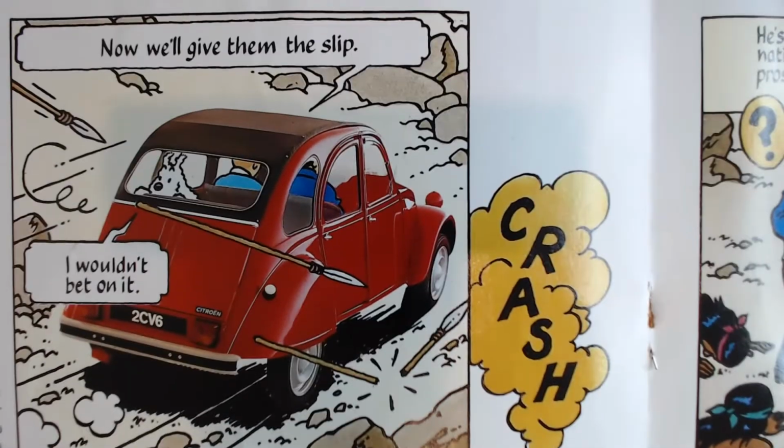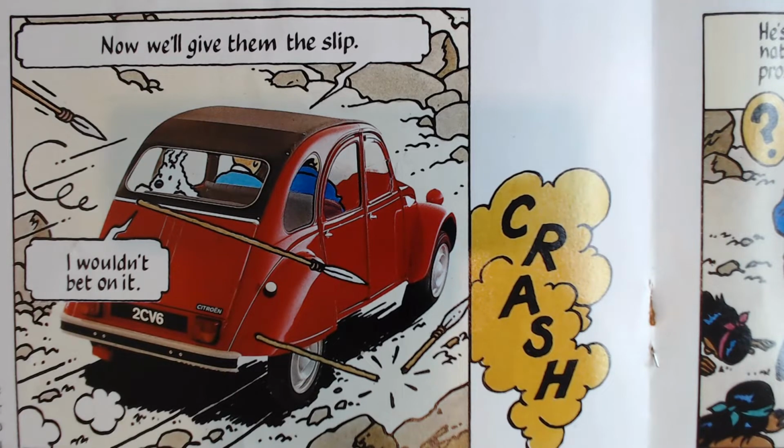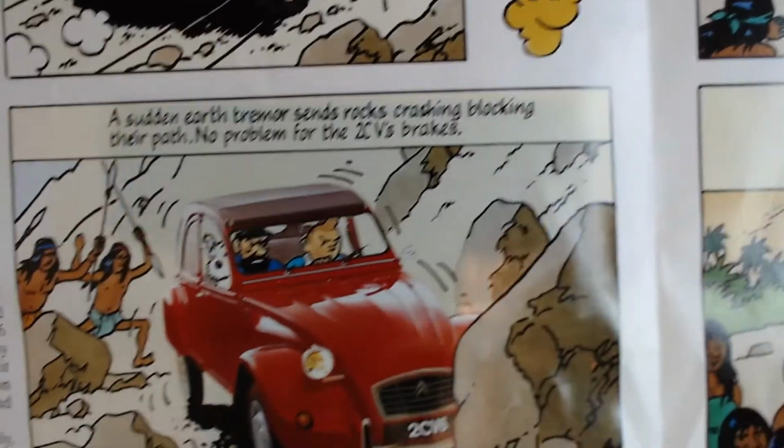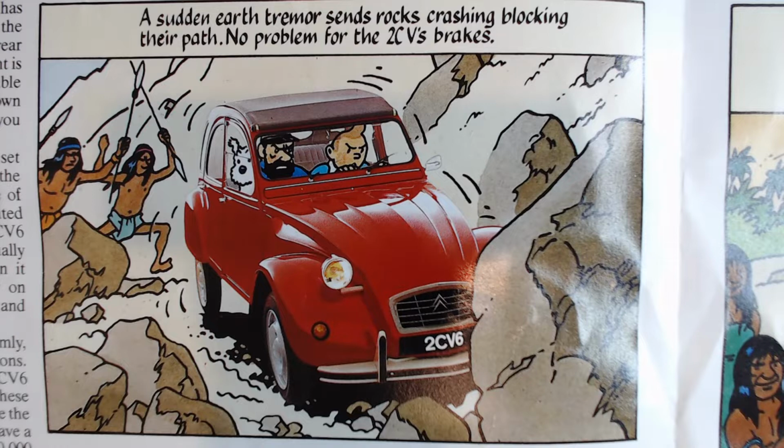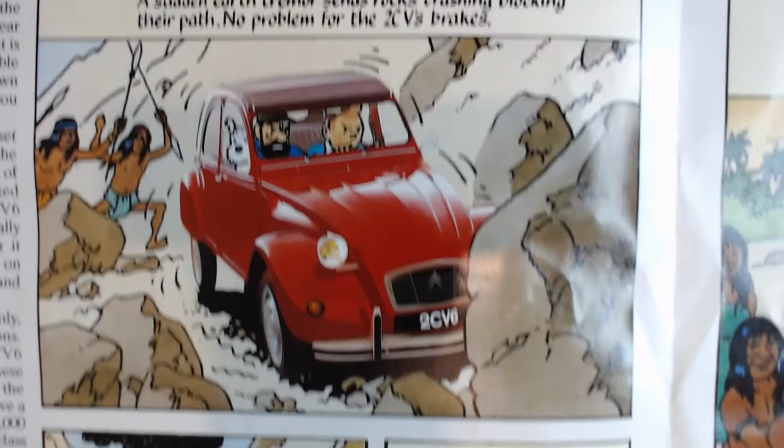The next page, the continuation of the story. Now we'll give them the slip. I wouldn't bet on it. Crash. A sudden earth tremor sends rocks crashing, blocking their path. No problem for the 2CV's brakes.